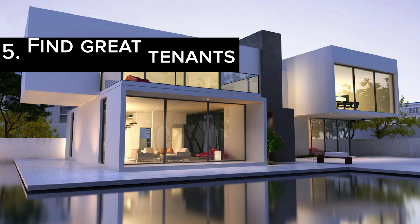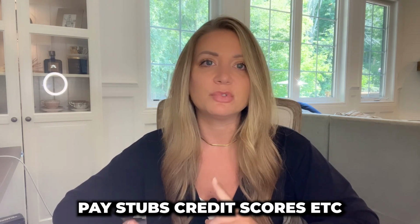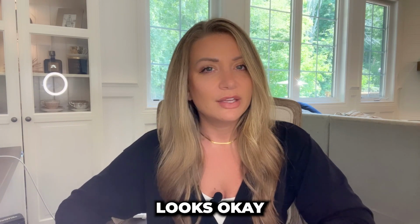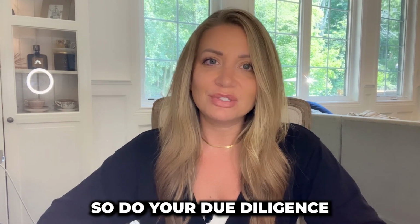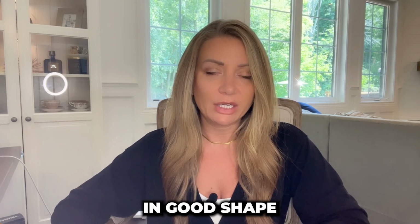Step 5. The next step is finding great tenants. You want to make sure that you're properly screening your tenants. Get employment records, references from past landlords, pay stubs, credit scores, etc. But honestly, most of all, go with your gut on this one because you'll know pretty soon if something doesn't feel right. Even if the paperwork looks okay, just remember that paperwork unfortunately can be forged and references can be a friend. So do your due diligence because you want to make sure that you're choosing tenants that will be respectful, will pay on time, and keep your property in good shape.